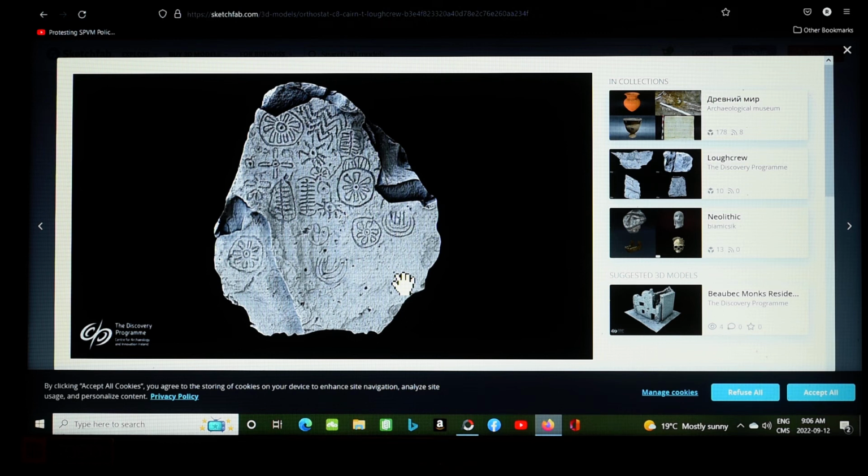on the Equinox Stone at Loughcrew, and this stone is now inaccessible because Cairns has been closed off because of issues with the roof. And here we have a cross above the hand. We have a central circle with a dot in the middle, and then 4 lines in a cross pattern. As far as I'm concerned, this is a solar cross symbol.